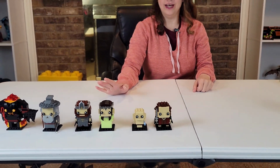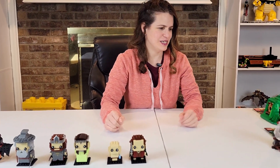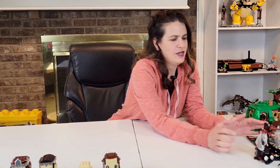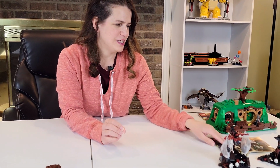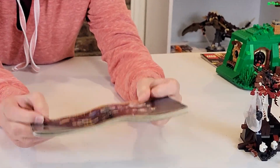All right, so now I did some digging around and I found a couple of sets. So here we have, this is not exactly Lord of the Rings. These are Hobbit Lego sets from 2012. And this is Escape from Mirkwood, Lego set 79001.